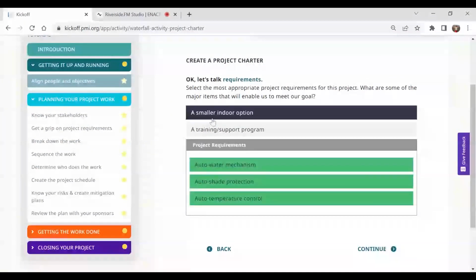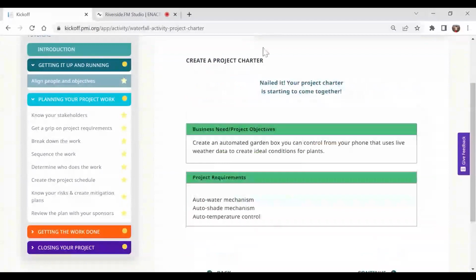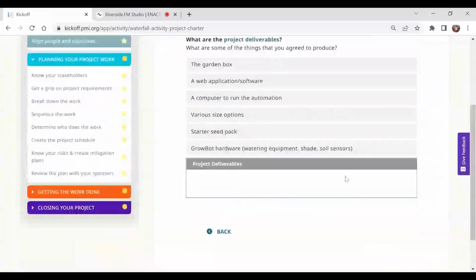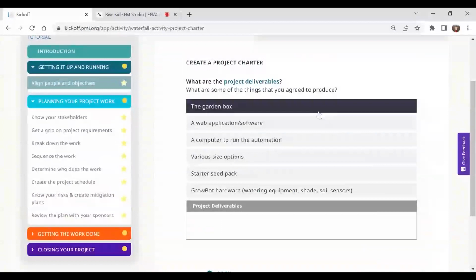I'm not sure about this option. I'm going to try to drag it. Oops, it's red, so that means it's not correct. So I have my 3 requirements. Gonna hit continue, and as you can see, until the end of the activity, we will have the project charter completed.